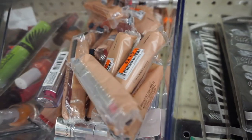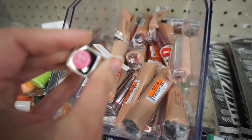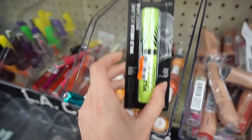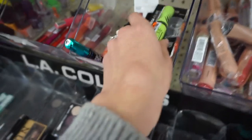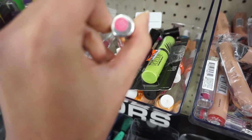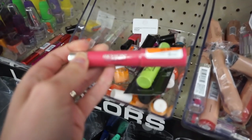$2.50. Revlon lipstick. I don't know what this one is called. Oh, Ultra HD lipstick. This is in Sweet Pea. This is $3. So they have a ton of these. They have this Max Factor Wild Mega Volume Mascara for $3.50. My goodness, they have the Revlon Color Bursts. These are $2.50. I have these at home. These used to be super, super popular in the beauty community. This is in Sweetheart. I think I actually might have this shade.